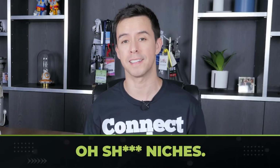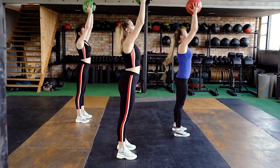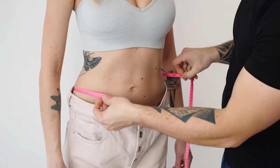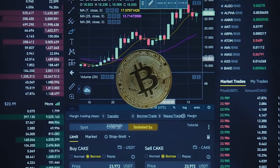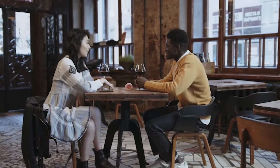I call these evergreen niches. Think of the big categories like health, wealth, and relationships. In the health space, you have the weight loss niche. In the wealth space, you could get into crypto. Or in relationships, you could get into dating. And don't worry about these niches being too hard. Remember, if you create a broad weight loss website, you can niche down into the keto diet in your content. On your crypto site, you can get into crypto tax accounting software. Or instead of dating, you'd get into Tinder. You can always niche down smaller.